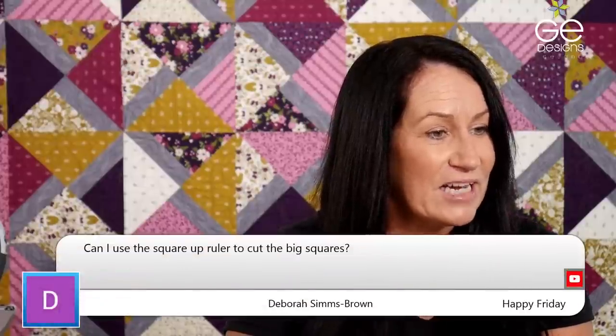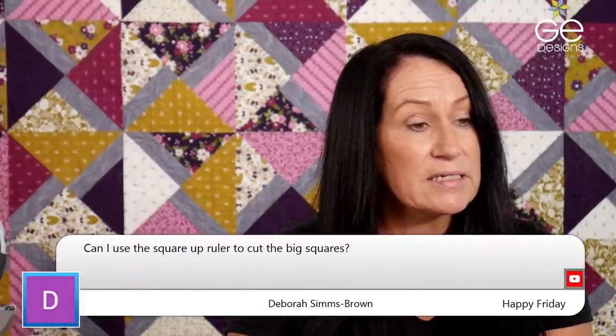Okay. Can I use the square up ruler to cut the big squares? So they are 14 inches. Unfortunately, it doesn't have the lines. You can make it work, but I didn't showcase that one because it really doesn't have the lines to be perfectly accurate. So, which is why I used my XL. You can, however, utilize your cutting mat if you want to use the square up. So the square up is 14.5 edge to edge. So you would need a line through the center to be able to be accurate, which it doesn't have.